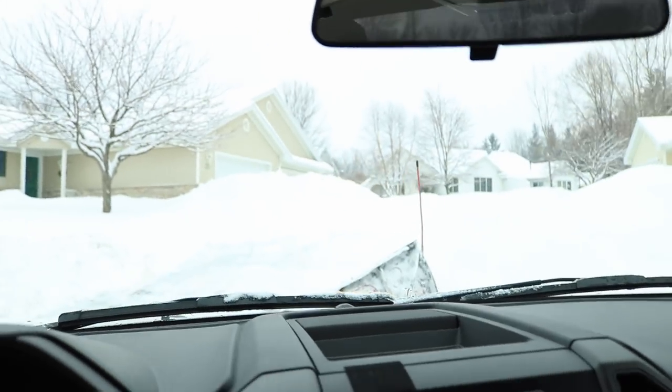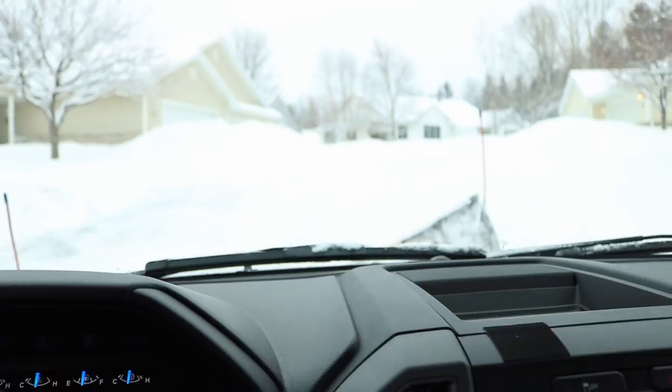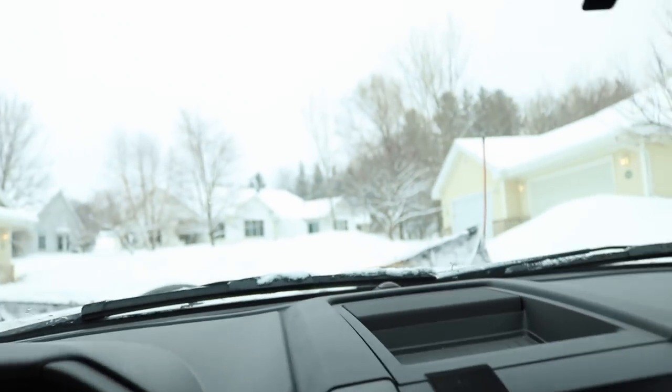Then we could get, like, a, I don't know how big of a plow you could put on it, but, like, a 14-foot Kage or something like that. That would be sweet. So let me know what you guys have for experience on running those things.